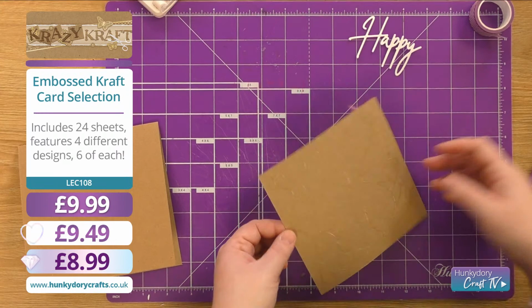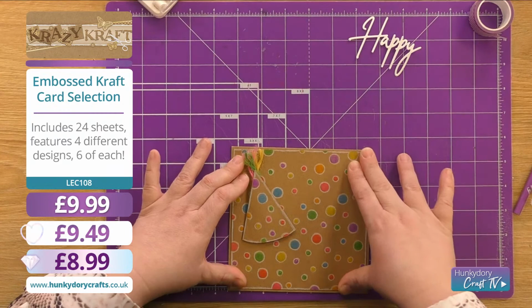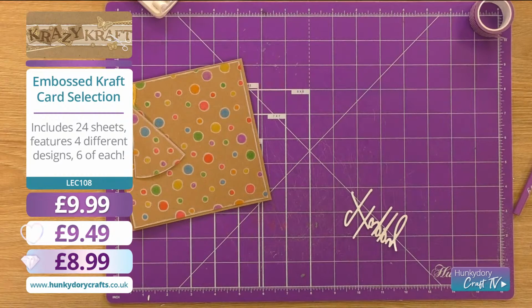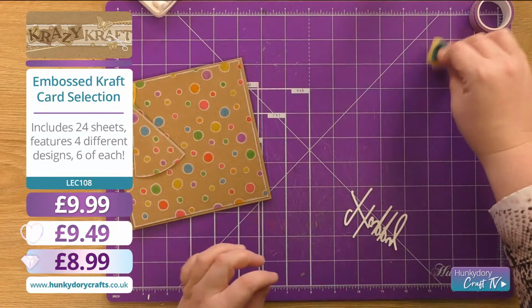We'll just start layering this up now. Going to use my... do you know what? Someone's having a thing on me today. I've not got my glue stick. A glue stick? Right, okay, let's use wet glue, it's fine. I don't think I have a glue stick. So, a little bit of wet glue. My dabby dabby.